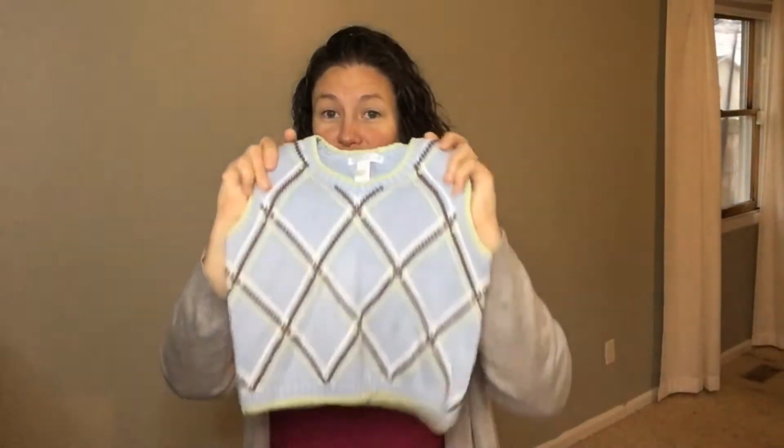This little Janie and Jack sweater vest used to be my son's, and it sold for $10.70, $3.42 in shipping, $1.64 in fees, and of course, it was ours, so it was free. $5.64 is my profit on that.